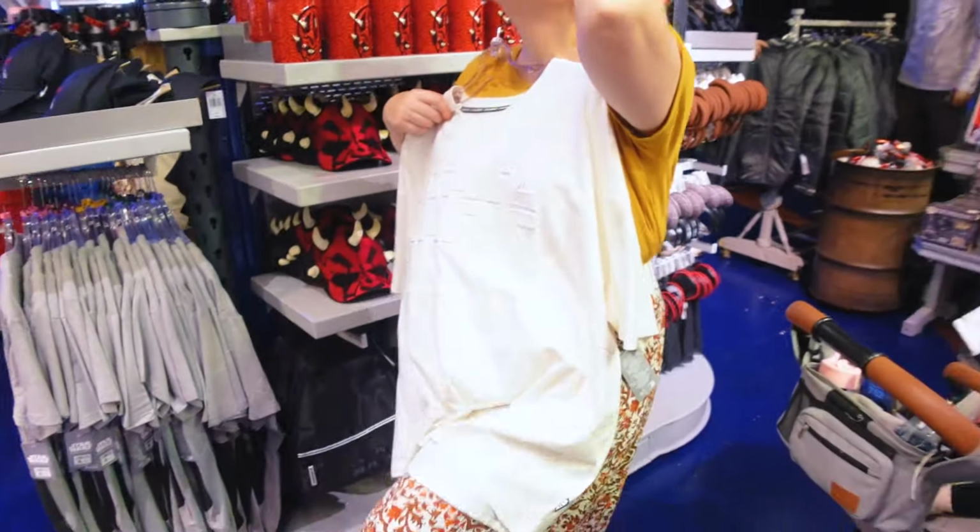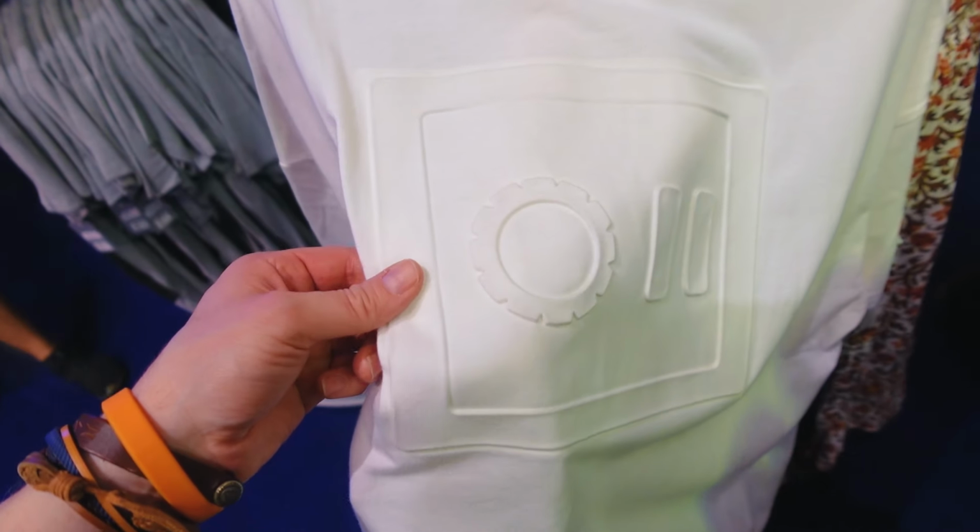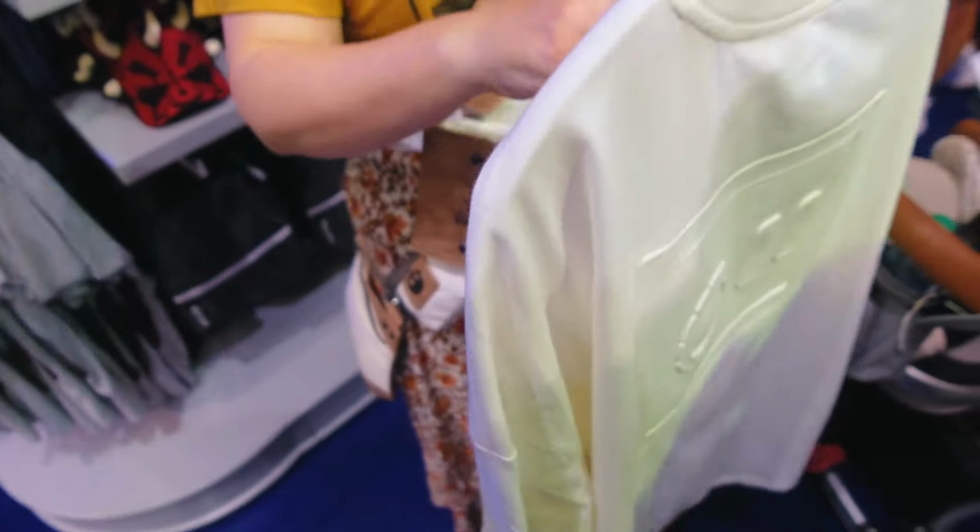It's a cute combo. Yeah, it is a slightly thicker but soft shirt. I just wonder how washing would hold up with all the printing and stuff.